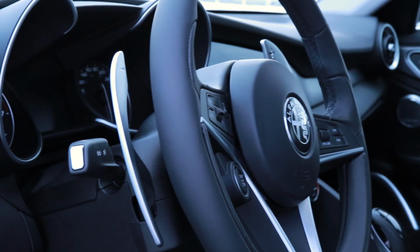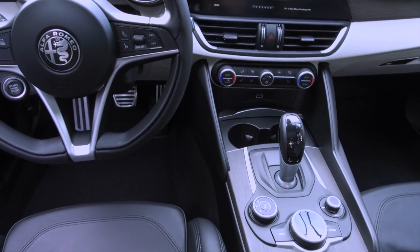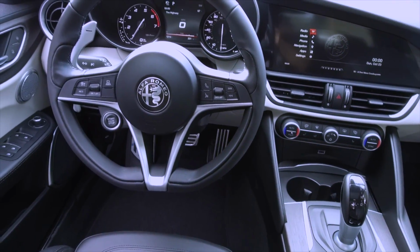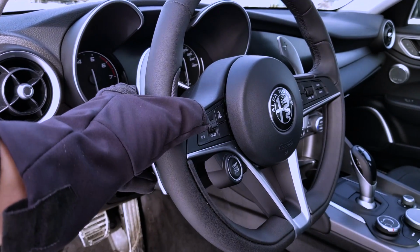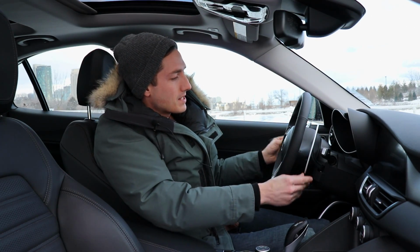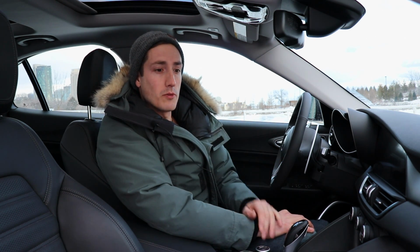Steering wheel, really nice design, looks wonderful, feels great in your hands. A little monochromatic, I must say, especially with the Alfa Romeo logo being gray and black in the center of the steering wheel, but it looks great. And the real crowd pleaser are these gigantic fixed aluminum shift paddles, which are column mounted, not steering wheel mounted.